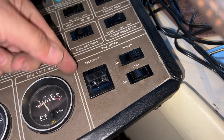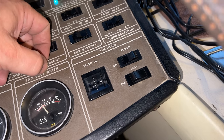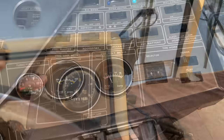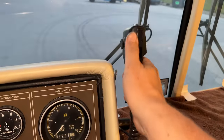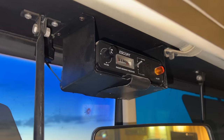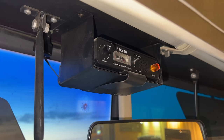We can change our songs right now. Flip that and it'll start playing the next song. Then we have the engine voltmeter and ammeter. Within reach of the driver is our CB microphone. This coach even came equipped from the factory with an escort radar detector, and it's surprising that this still works today.